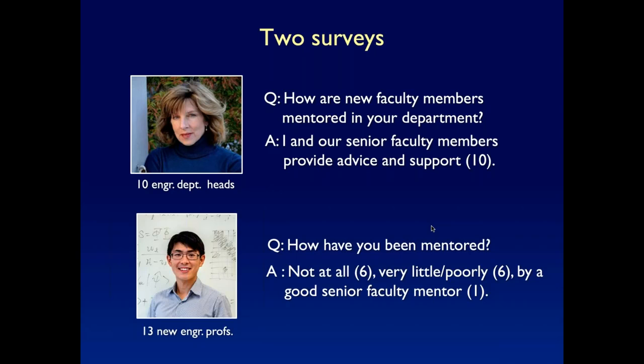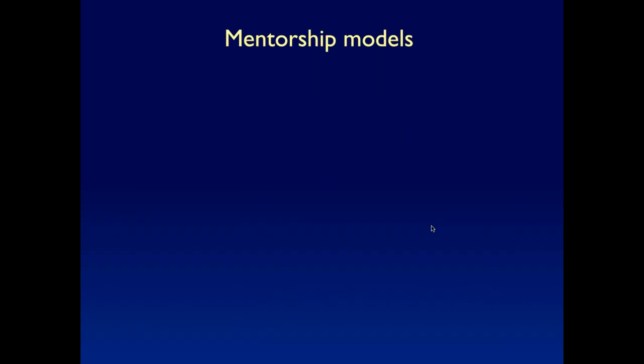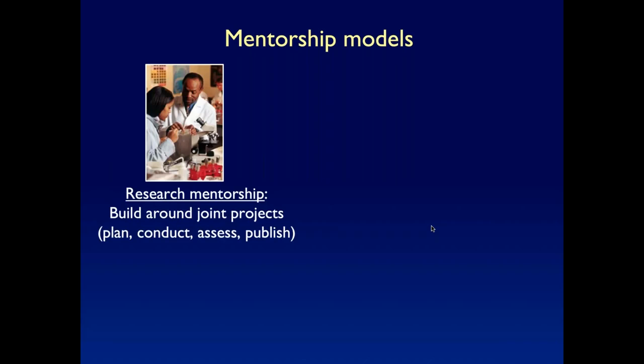And when they found out that the new faculty didn't perceive it that way, one of the end results of that discovery was that they came up with the idea of the new faculty orientation program that we described to you before. Many of those departments have also adopted mentorship, and Rich is going to talk with you about the models, and then we're going to ask you about what happens in your departments for new faculty members.